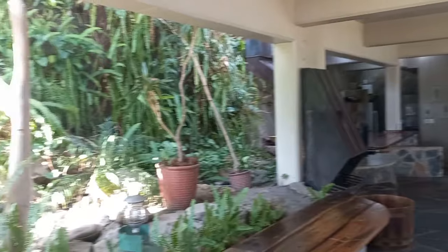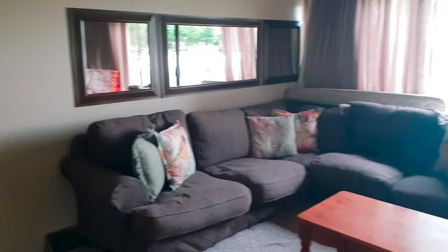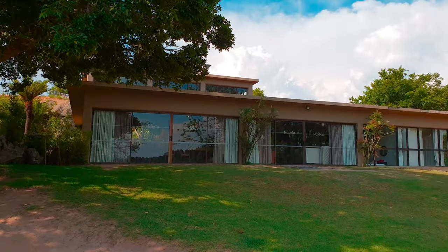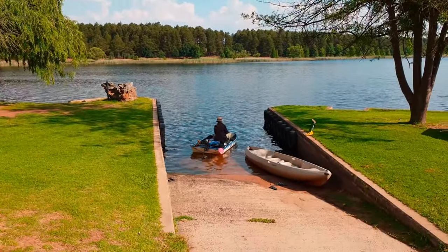The accommodation at Tolderia was really unique. A nice big house with an indoor garden. And really close to the impressive dam with crystal clear water and lots of bass. There's the house. And here's the boat, ready for our first session.